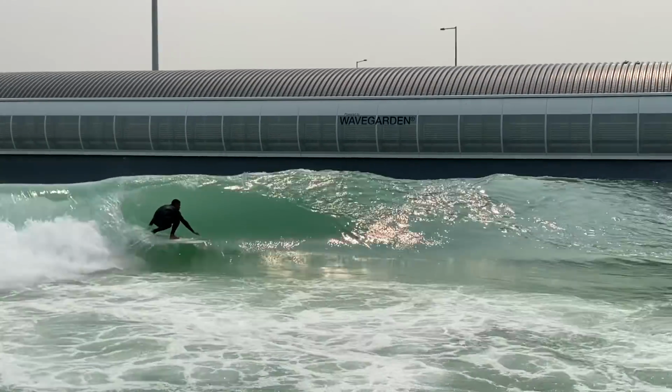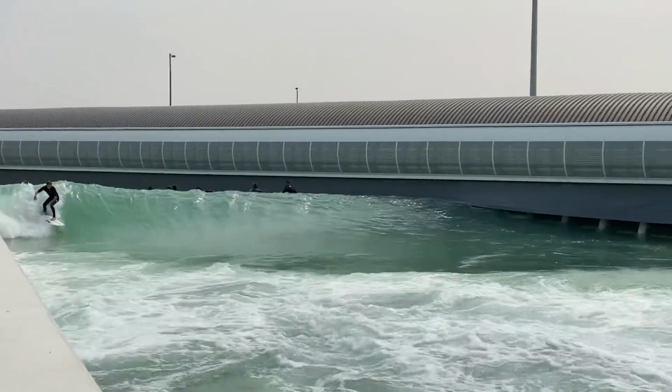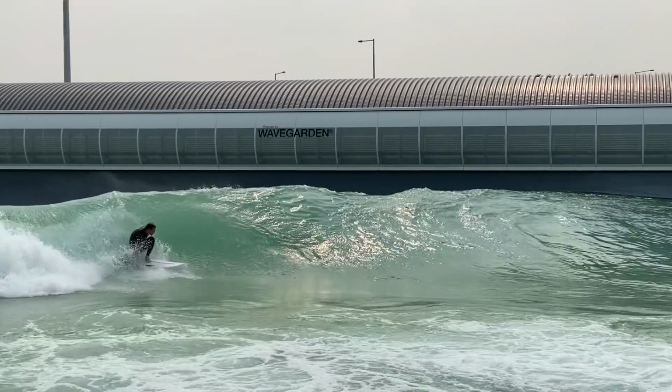The advanced setting is for just that, advanced surfers, people who can pop up, take off, and engage in nice turns across the wave, and who are interested in getting barreled.